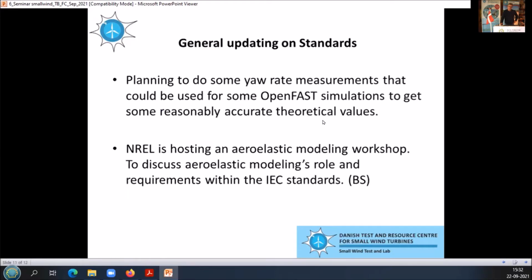So we actually decided that we'll try to measure some yaw rates on these turbines, because we can run it in upwind or downwind configuration, tail or active yaw, and then try to measure some yaw rates that could be used in some OpenFAST simulation to help the next step of a simplified load modeling together with NREL or the task group in Task 41.